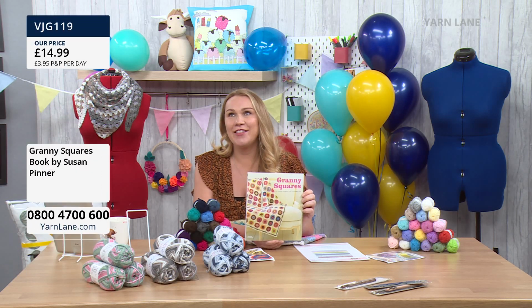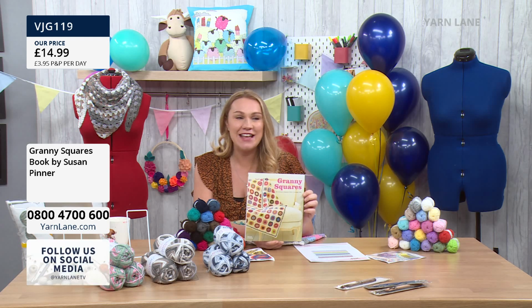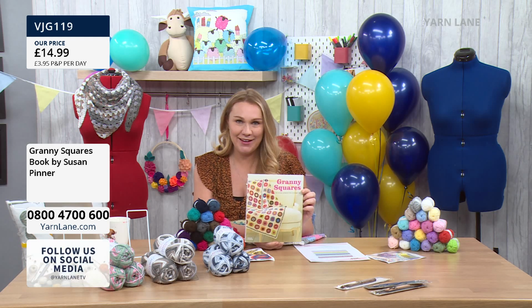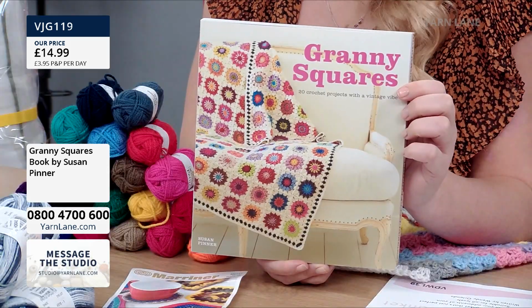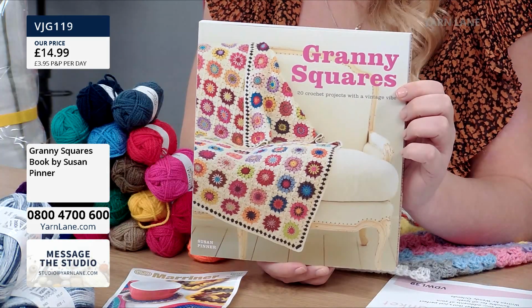Now, we're going to be talking about a book which is already selling very, very quickly on pre-order. I know, all I keep hearing at the moment is about granny squares. Hayley Bryant, who's our marketing manager, is addicted to making granny squares. This is a brilliant granny square book.